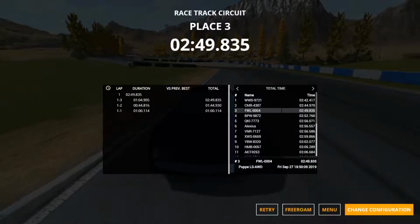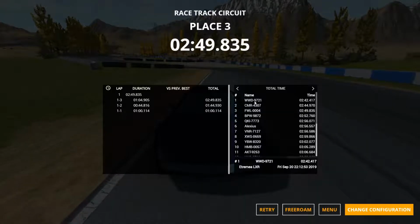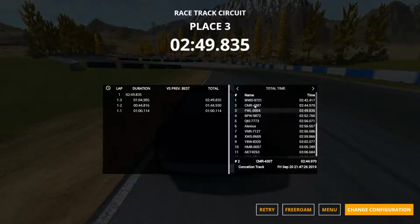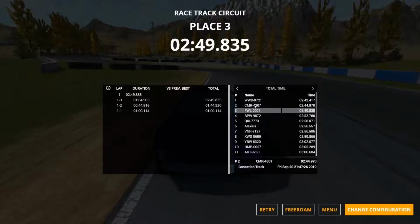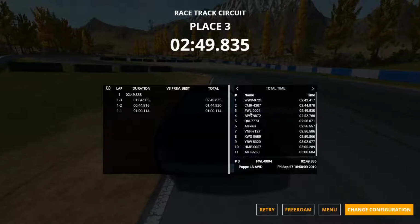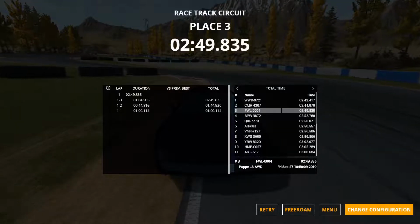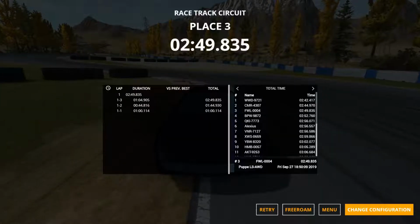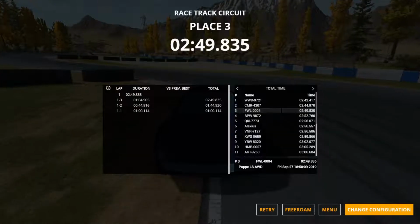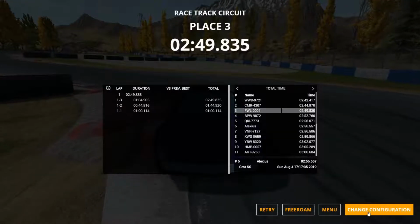Okay, 9 seconds behind the Stig. Not bad at all. Of course, we have the A25 LXR and the Concession putting silly times on the track, at least for how I drive. Not that there are some of these cars where I cannot get their performance. So, 249.835, and there we go.